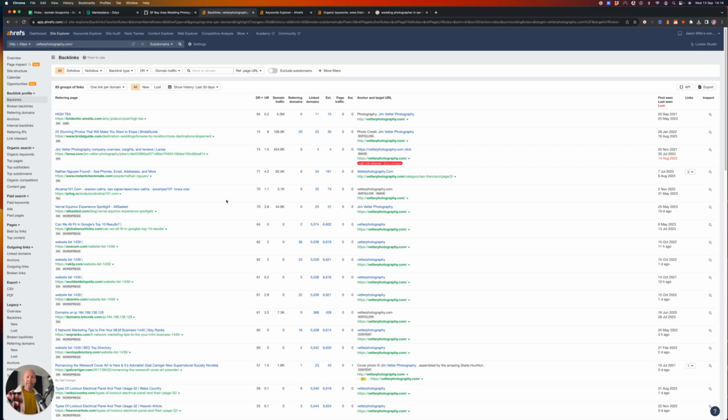This leads me into the strategy, because if we take a look at that URL, it's actually a category page and then San Francisco. It looks like a paginated page, but that doesn't really matter, because we'd probably use that to start to build out our first location hub page, which I would simply have as vetterphotography.com/San Francisco. That would be your San Fran page, and then you could look at others.